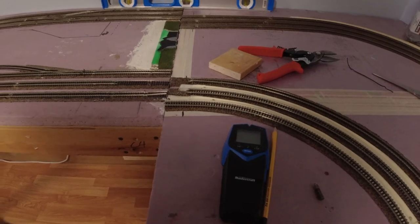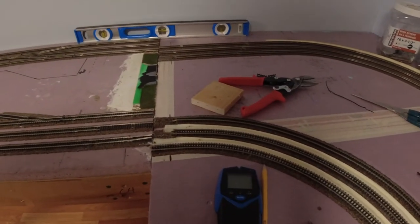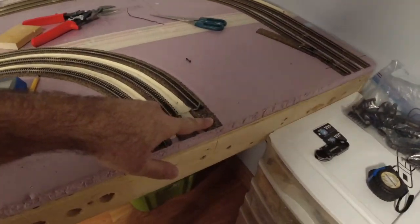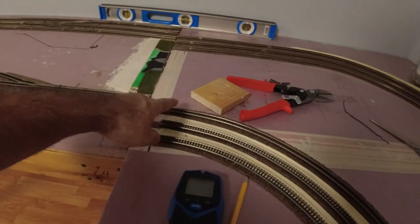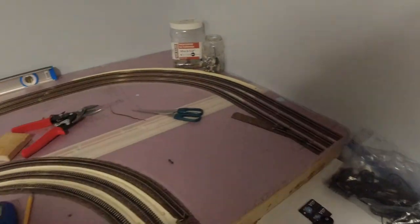Hopefully it'll be good. So basically what's going to end up happening is this is still going to stay here. I'm just going to have to get a new circumference to match for this one right here, and the same thing for those three on that side.